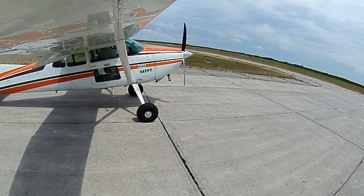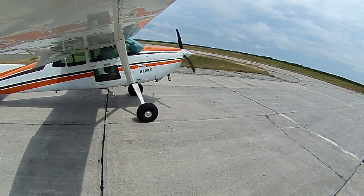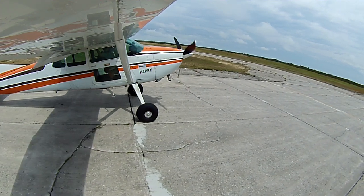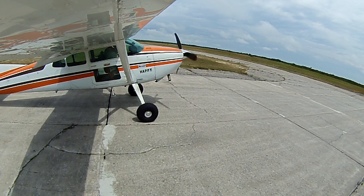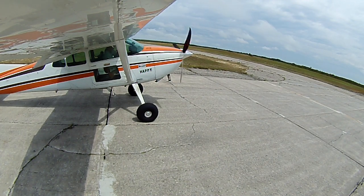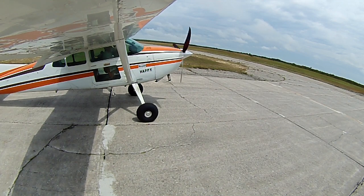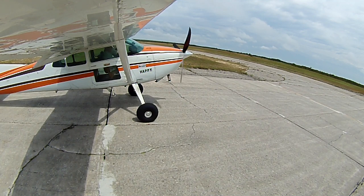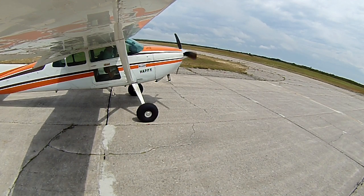Suffolk County Airport, West Hampton Beach, New York. Automated weather observation 1837 Zulu. Wind 170 at 07. Visibility 10. Sky condition few 800. Broken 4,500. Overcast 5,500. Temperature 23 Celsius. Dew point 19 Celsius. Altimeter 2997. Remarks. Density altitude 1000.